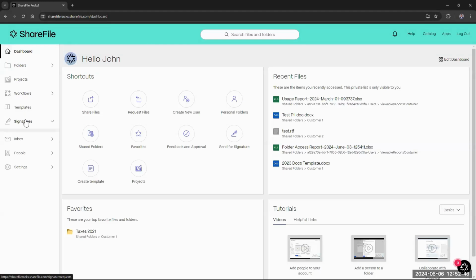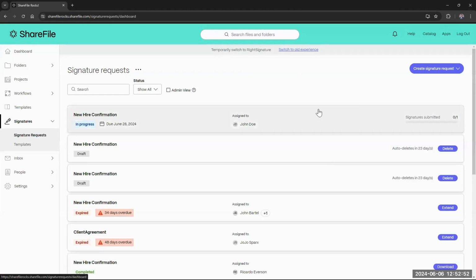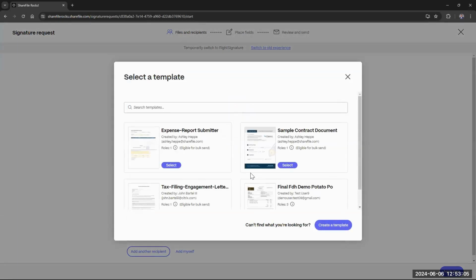Perfect. If you would, go into the signature request, or however you want to create a signature. We're going to go ahead and show you that. So yep, we'll send for signature. We'll select a file. Okay, so we get to select. We can use a template. Yep, we'll go ahead and select that sample contract document right there.